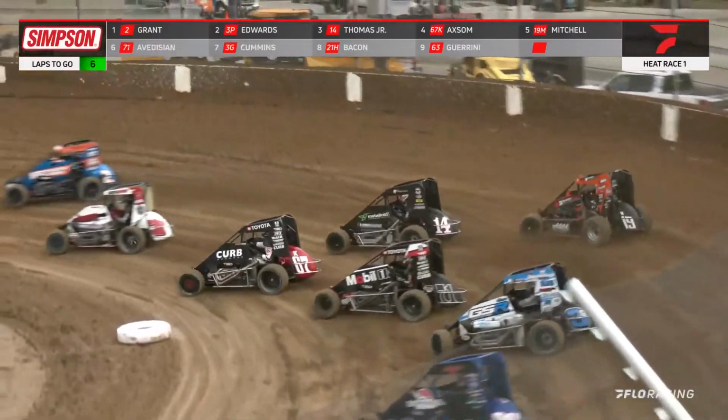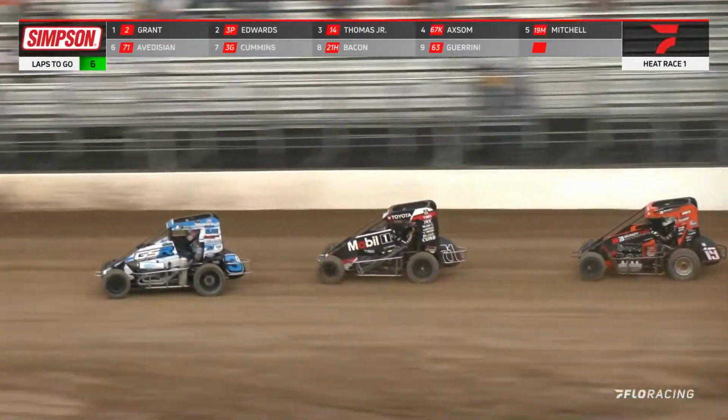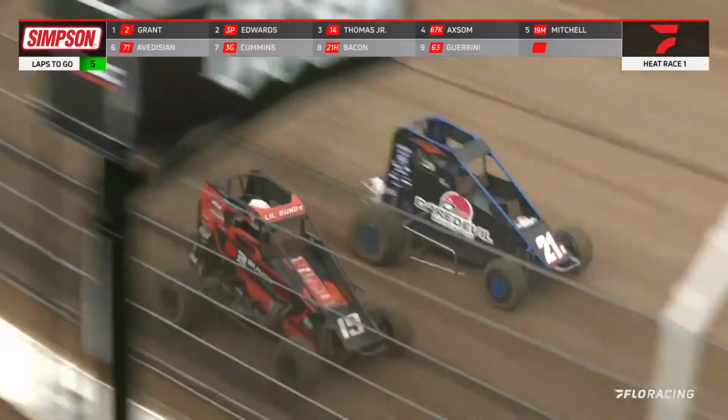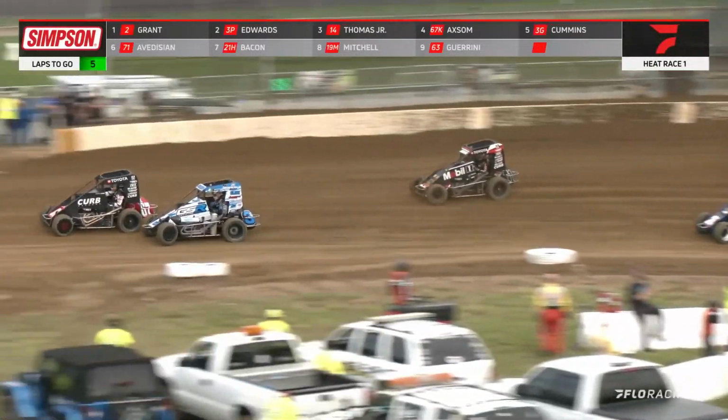Get into the curb, records over 67K. Emerson Axum looking for room to run. Behind him, three wide. You've got the 3G making moves to the inside. Was able to get by the 71 of Amadisian as well as the 19 of Ethan Mitchell. Brady Bacon, who started at the back of this thing, trying to pick his way forward. Little time to get it done.